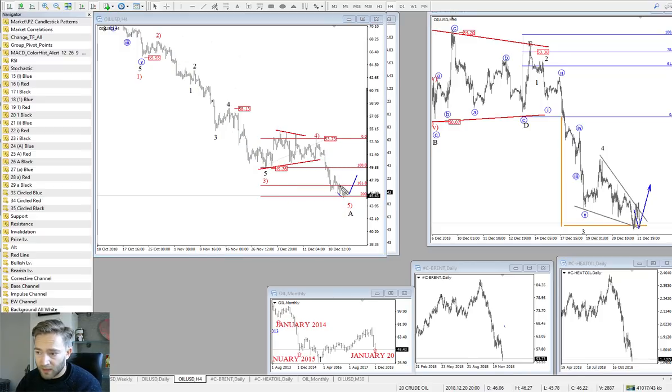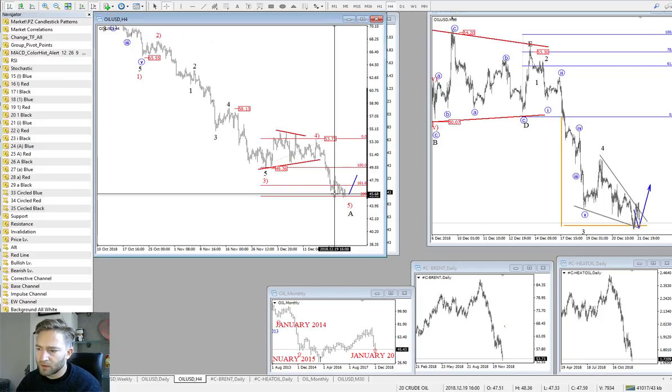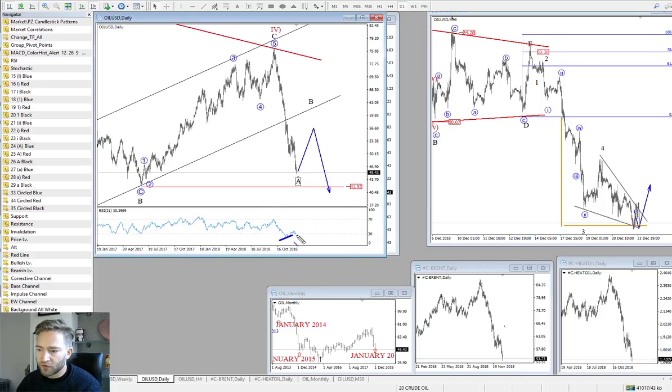And of course, again, a reversal could be confirmed only by a 5-wave rise. So if we see, let's say, a move back to 48.30, which was the swing high from December 19th, this would be quite an interesting indication that we are going much higher, at least for a correction. Also here we have a divergence on the RSI, as you can see, and this former swing low from June 2017 is also not far away. So definitely at the start of next year, I'm expecting crude oil to recover.